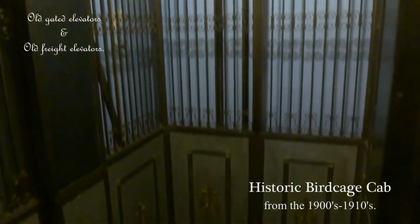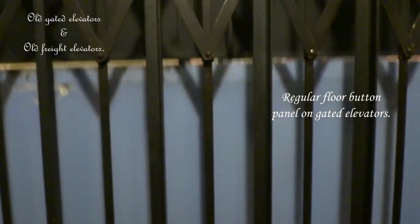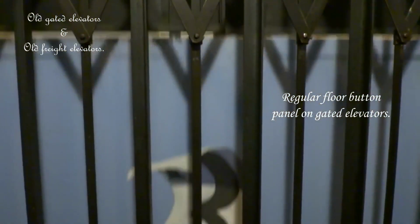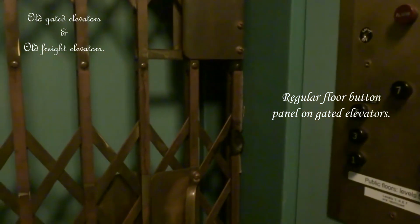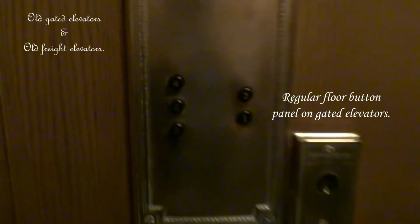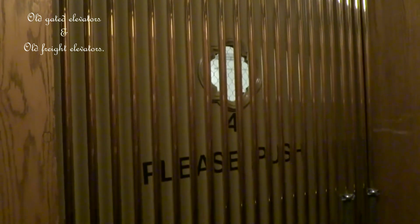This is a really nice elevator. Let's see. Let's go. Let's go to four. Four. We're on four. And back down to one, ended there.